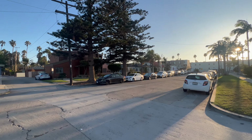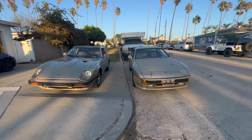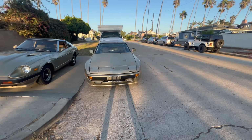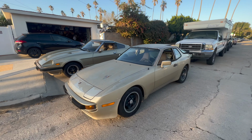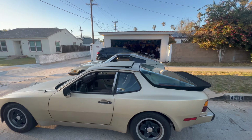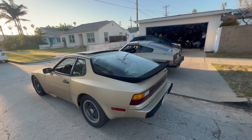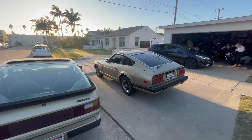All right, we made it to PB. For those that don't know, that's Pacific Beach. And my brother's here with his 944. Very similar color to the 280ZX. Time to go get some food.